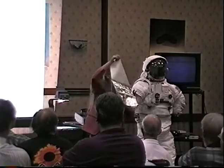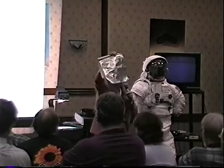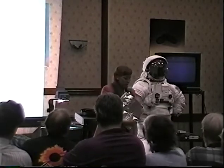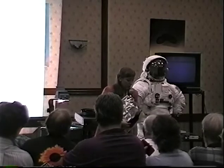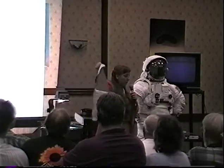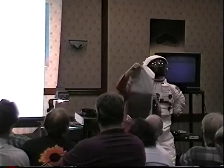So what we have next is several of those kind of layers. It's twofold. It does the micrometeoroid and orbital debris function, but then it also is part of your thermal protection. This is called aluminized Mylar. We call it MLI, multiple layer insulation.